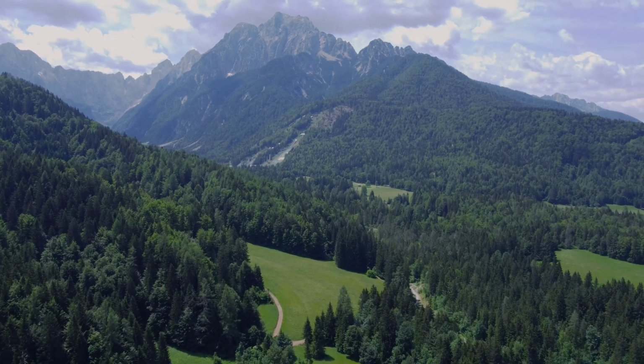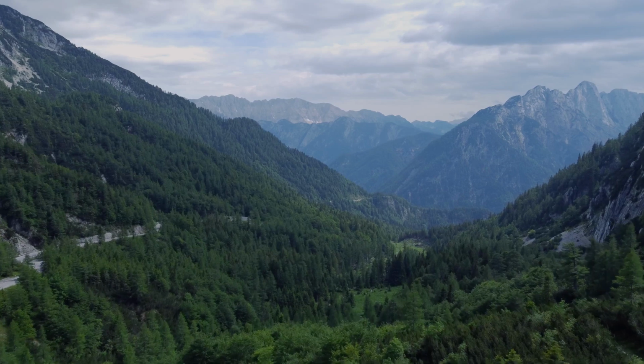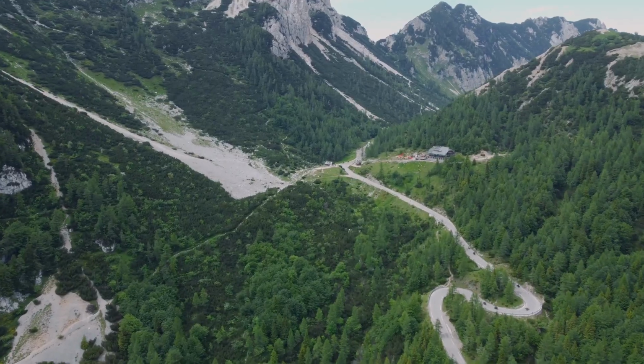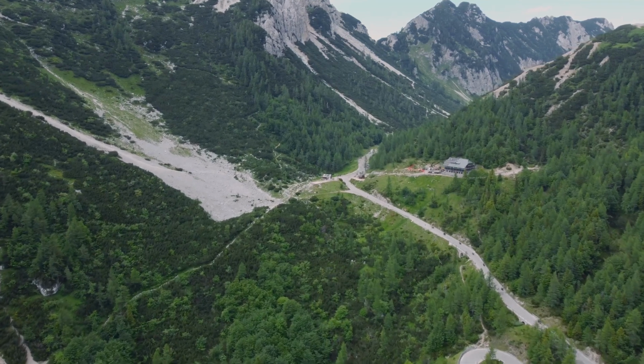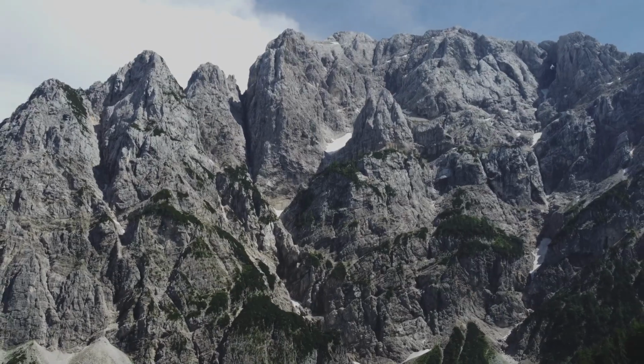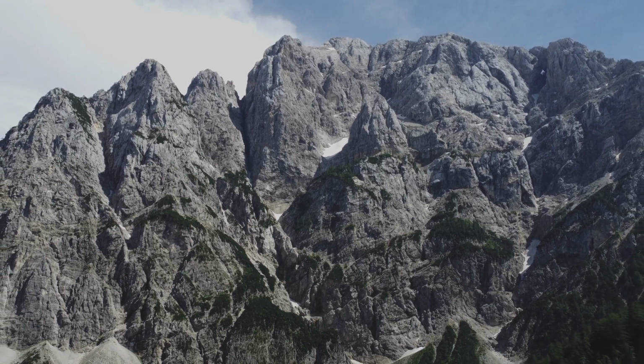Triglav National Park is a national park in the northwest of Slovenia. The national park is best known for its picturesque valleys and mountains, which all form a part of the Julian Alps. The park is named after the Triglav mountain, which at a height of 2,864 meters is the tallest mountain in Slovenia and also features on the Slovenian flag.